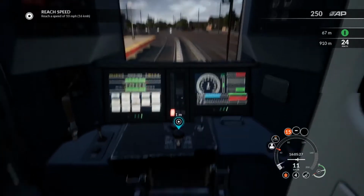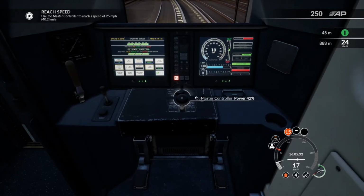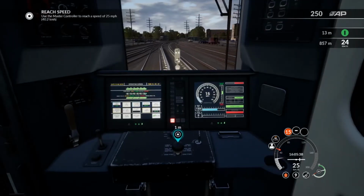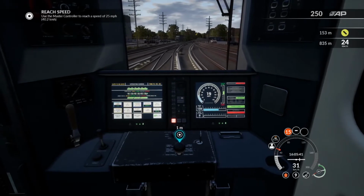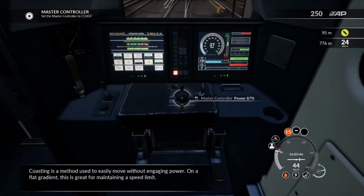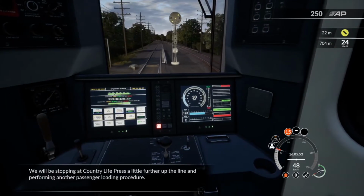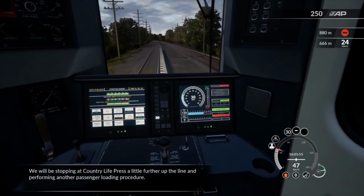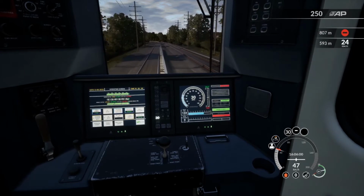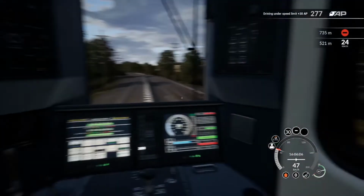So 10 miles an hour is what we're aiming for. So 25 miles an hour now. So give it a little more power. Coasting is a method used to easily move without... Whoops, I should have let it. We will be stopping at Country Life Press a little further up the line and performing another passenger loading procedure. Okay, so we're coasting at the moment. This cab would feel very claustrophobic even though I haven't got the door open now.